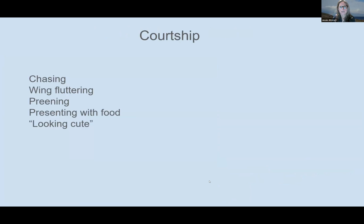Courtship of birds, and I'm really sorry that I don't have pictures of all of these, but if you want some examples, all you have to do is go down to a coffee shop where there are house sparrows on the ground under the cafe tables, because you will see a lot of this behavior in house sparrows just out and about. There's lots of chasing, there's wing fluttering. Sometimes birds will preen each other a little bit. They'll give a little peck on the bills. They'll present each other with food and just generally look cute.